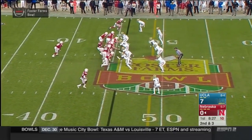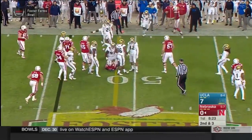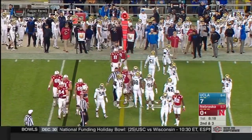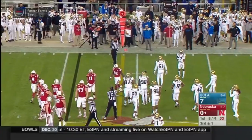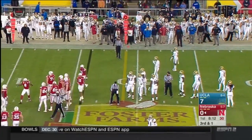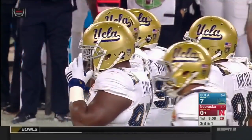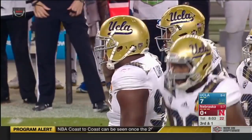Moore now set in motion. Tommy turns, stretch play left across, cuts back up inside and gets just short of the first down. He's pulled down about a half a yard short. It'll be 3rd down and less than a yard to go. Tackle made by Kenny Clark, a 3rd-team All-American defensive lineman for UCLA. Yeah, big boy in there in the middle, 6'3", over 300 pounds, number 97. He's going to be involved a lot right in the middle of that D-line.